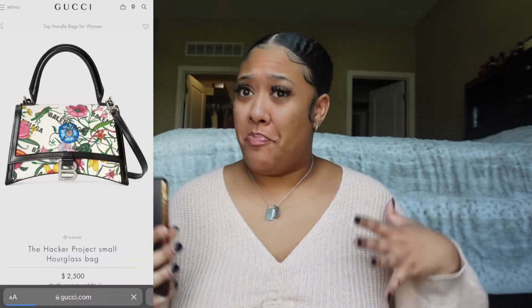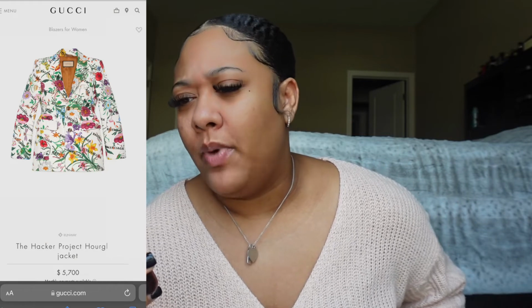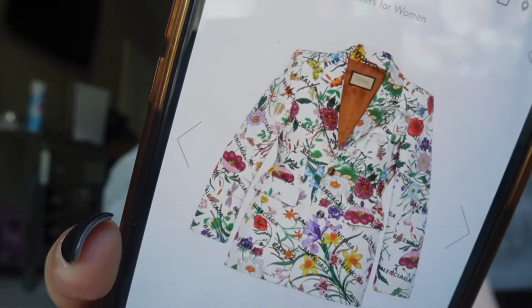So, I love that they use the Gucci Blossom. I think that's what it's called, right? The Gucci Blossom pattern, the floral pattern. They have it on the bags. They have a bomb ass blazer, like an hourglass blazer. The shit was popping low key. I don't know why they came out with it in the fall. The little floral print that they have, I'm gonna show it to y'all. This floral print that they have.